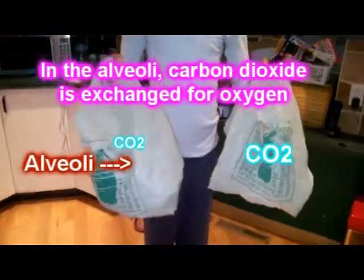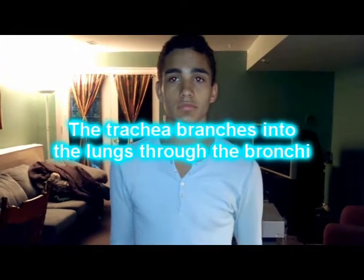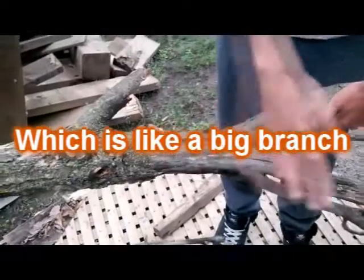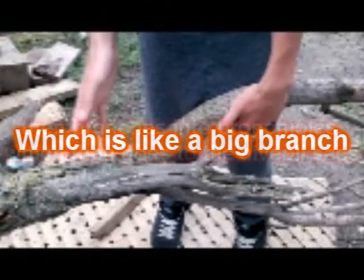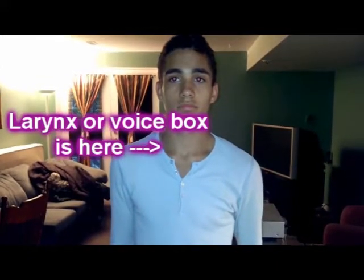In the alveoli, carbon dioxide is exchanged for oxygen. The trachea branches into the lungs through the bronchi, which is like a big branch. Then it branches into the bronchioles, which then go to the alveoli sacs. Here is the larynx or voice box.